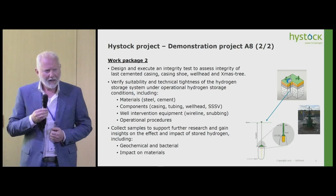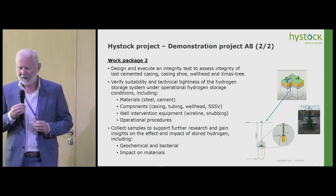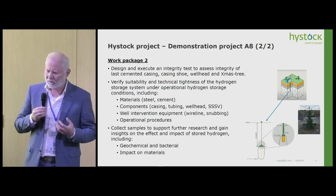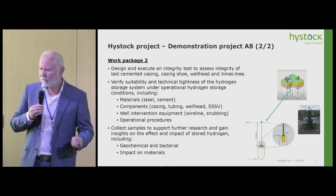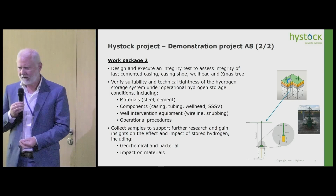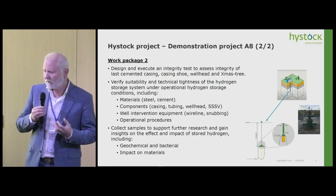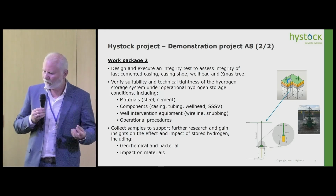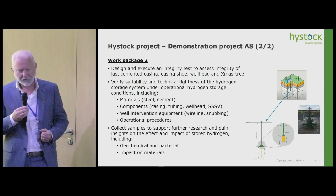And the generic idea for all those steps was that the knowledge that we had in operating methane storage would also be applicable for hydrogen storage. That was the generic idea. And we only changed or adapted where we thought, based on our risk assessments, where it would be required.